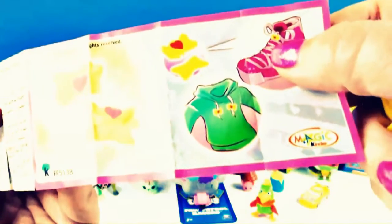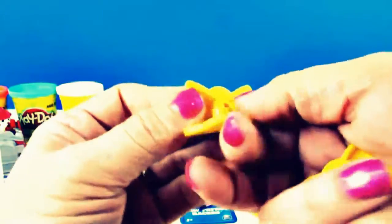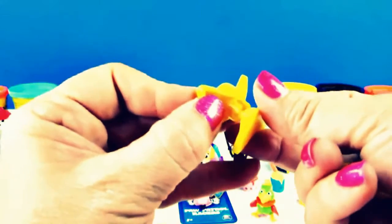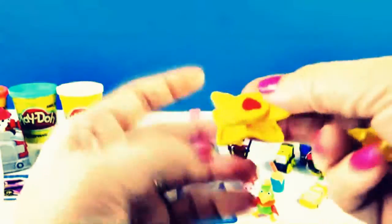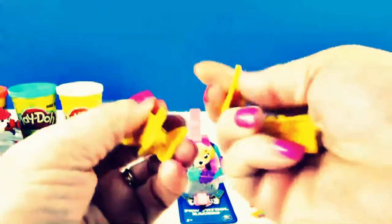You clip these either to your shoelaces or you can clip them to the end of your hoodie. Those are cool. Okay. So you just take these right here and you click them together, like this. So really there's only two. You have to click them together like this. And where's my other one?